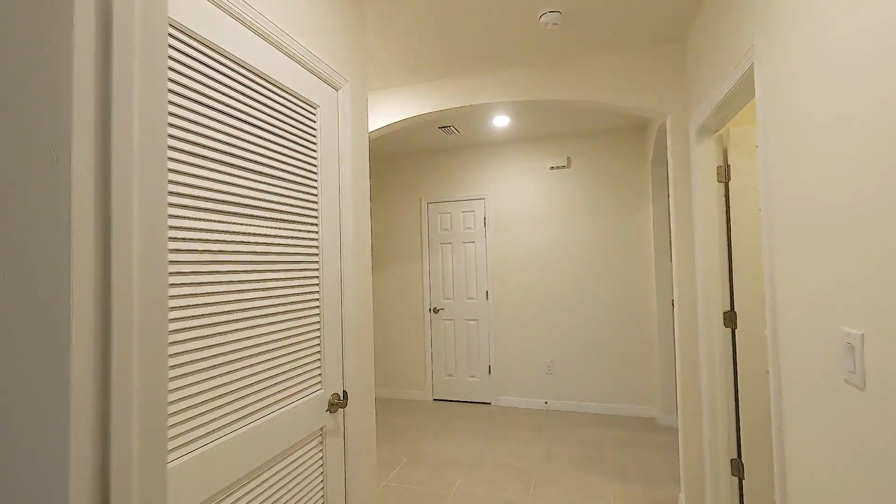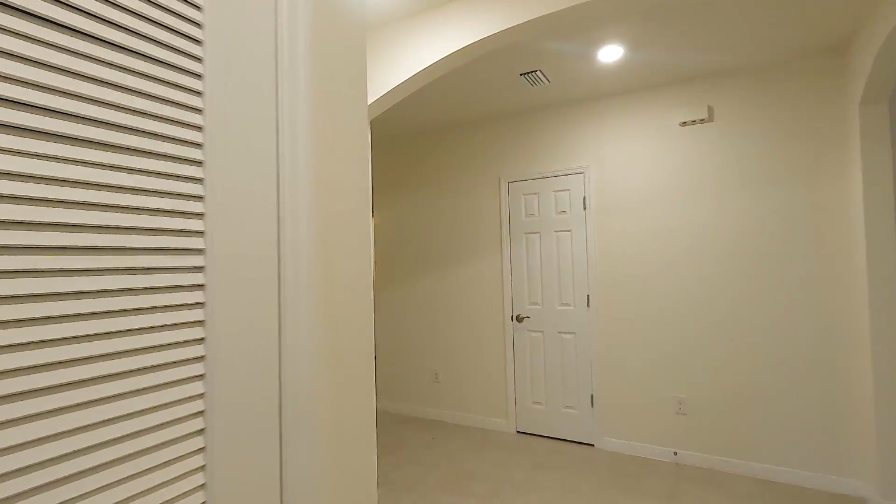Right here. I mean, it looks small, but it's deep that way. I'm sorry about the lighting. It's kind of late afternoon. Okay, here we go.